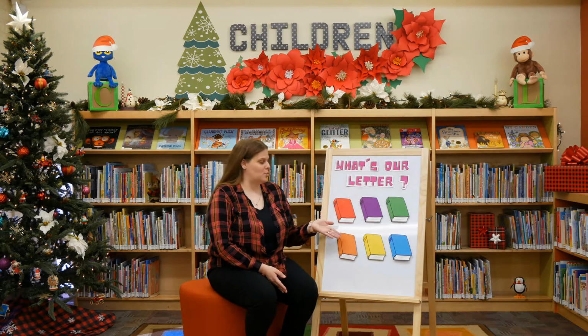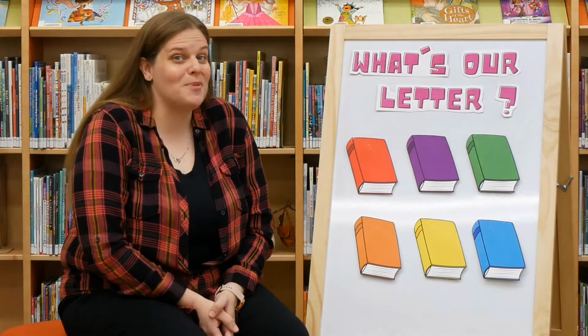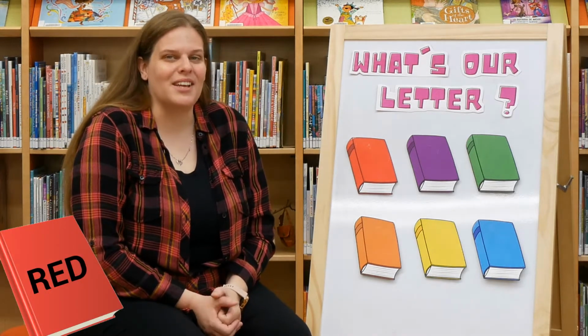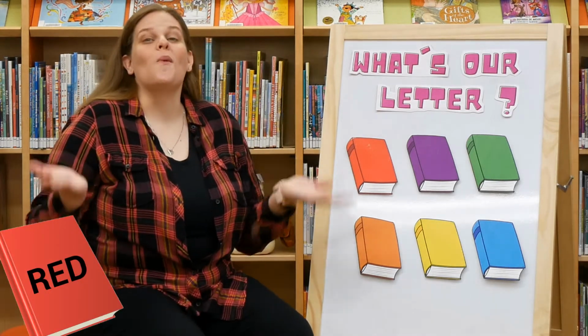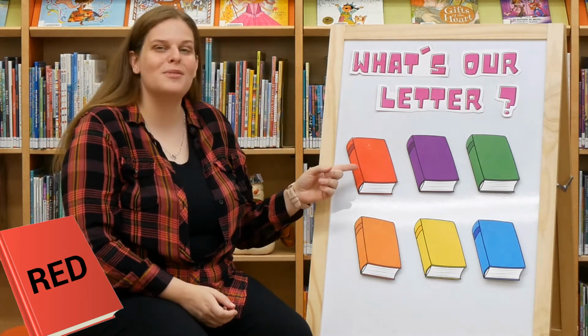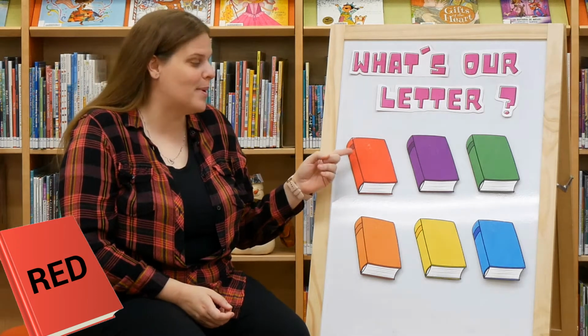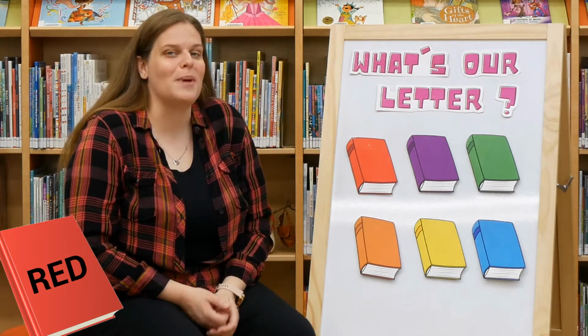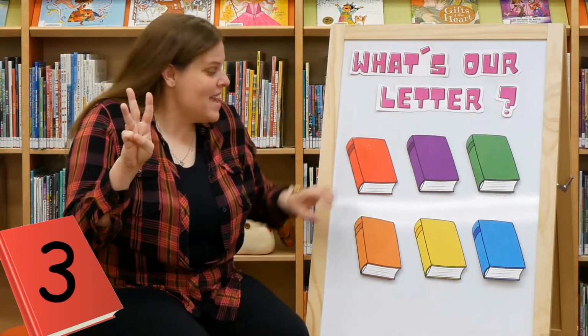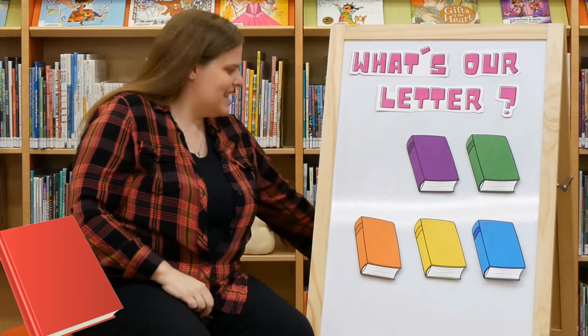Now it's time to figure out which letter we're going to be talking about today. Our letter is hiding behind one of these books, but I need your help to figure out which book it's behind. Do you guys have any guesses? I think it's behind the red one. Let's see if it's back there. Ready? What's our letter? Are you behind the red book? Then we'll count to three and see if it's back there. Ready? One, two, three. Oh, sneaky letter.